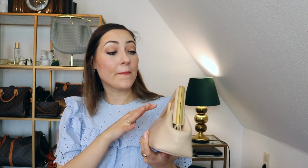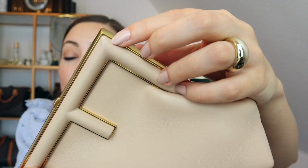When it comes to wear and tear, obviously I cannot give you an in-depth review because I did not have that bag long enough with me to give you a deep dive on that. But since this is a rented bag and it has been used before, I can tell you where there already is some wear on the bag. And let me quickly show you that.